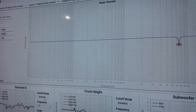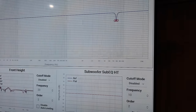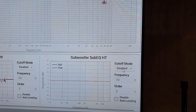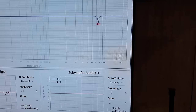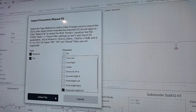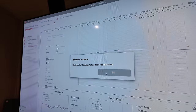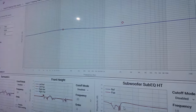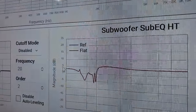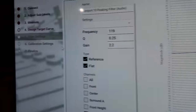And then last but not least are your subwoofers here. By default, this is disabled. So on the LFE channel, subwoofer select file LFE. Okay, so it's actually doing some cuts here. Next step, we go to the filters here.